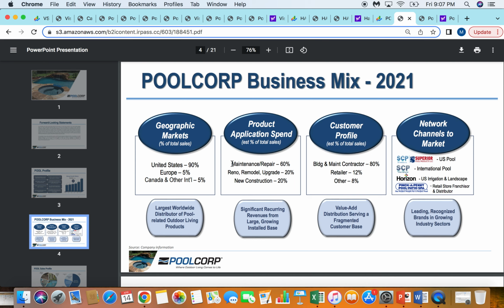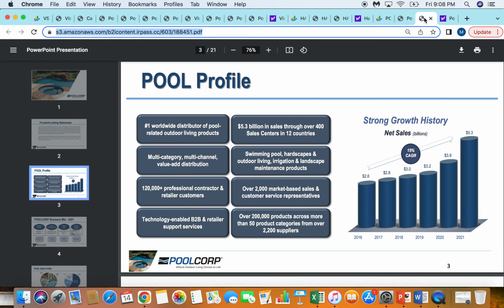And then the other thing to know is about 80% of their revenue comes from contractors or building managers. It's not too many backyards necessarily. Residential backyards, I'm assuming, is what retail and other are. So that's only a fifth of the business. So that's good to know as well.